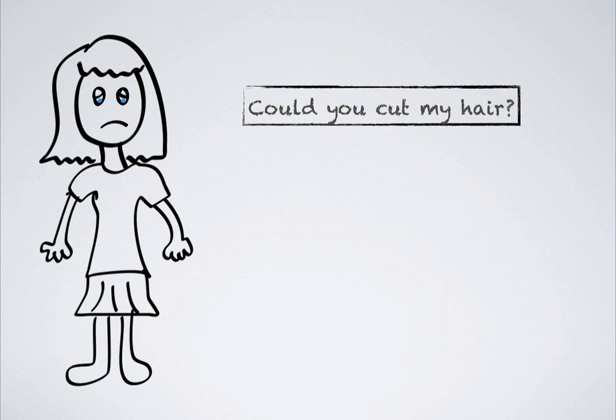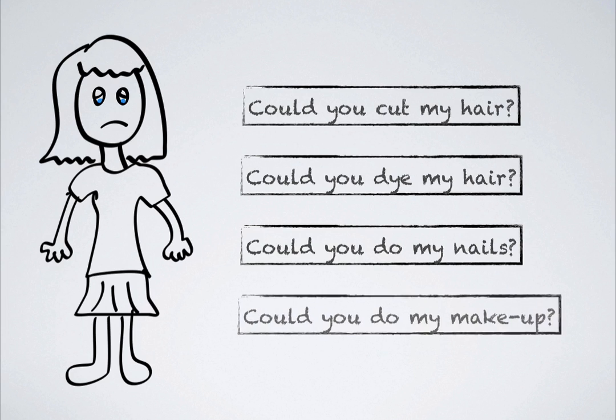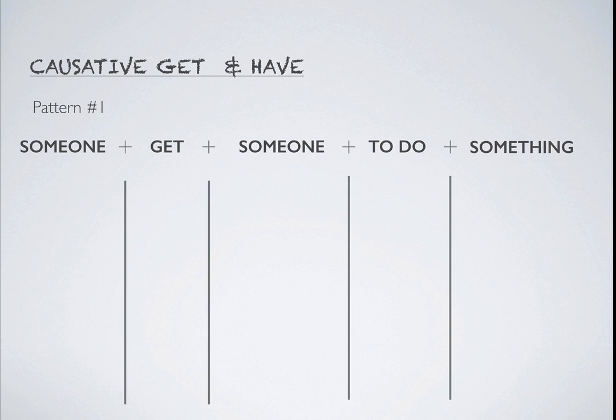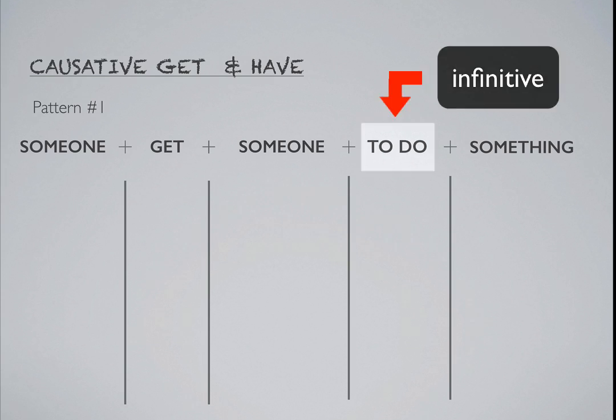What we're going to look at now is the grammar of how to describe when people do things for us, usually as a result of our asking or telling them to do so. There are 3 different grammatical patterns that you can use to talk about those things that people do for you because you have asked or told them to do so. First, get someone to do something. Notice the verb. It is in the infinitive form when you use the verb get.